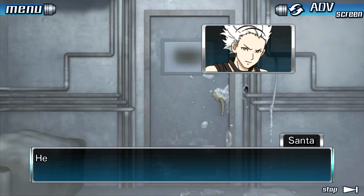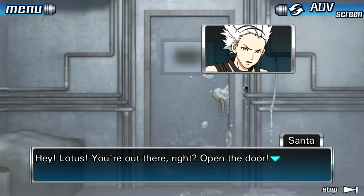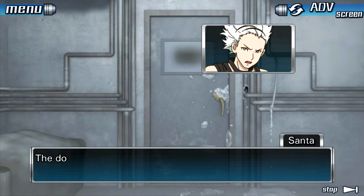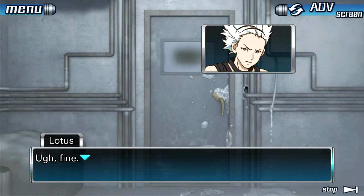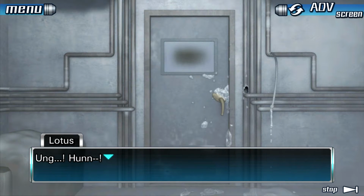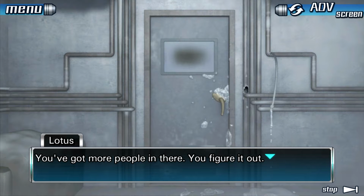Hey, Lotus! You want to open the door? Lotus! You're out there, right? Open the door! What do you want? What's going on? The door just shut. What do you think happened? The door won't open! Try opening it from that side. Oh, fine. If you say so. Hold on. You sound so concerned. It's no use. It won't budge. You've got more people in there. You figure it out. What? Okay, wow, that's some logic.